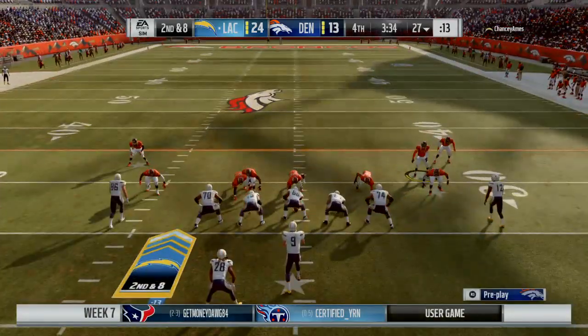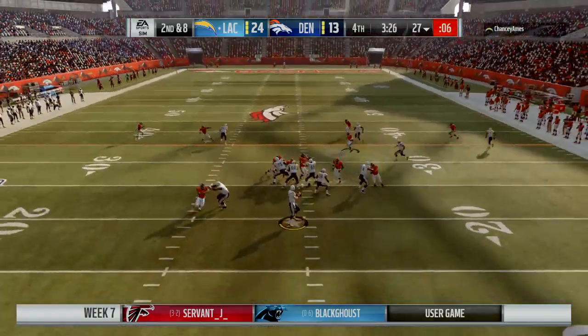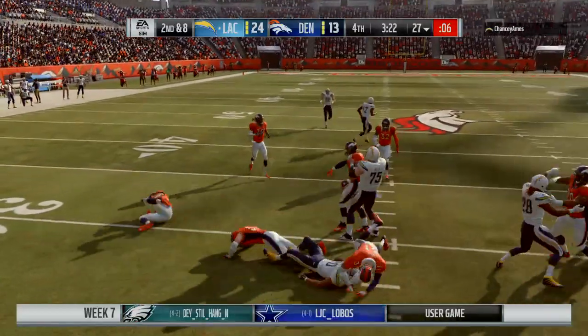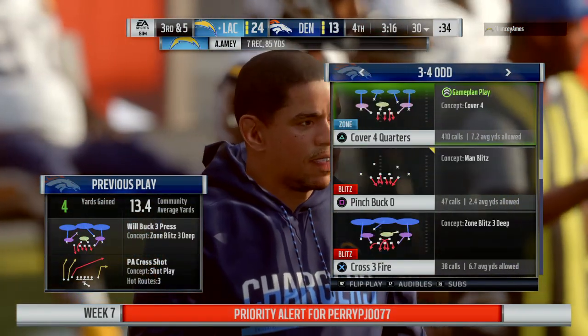Here we go now. 3rd and 19, to throw on second down. Higgins firing quickly here, and that's complete. And he'll be brought down right at the 30 here. 4 yards on the completion, and it sets up a third down.